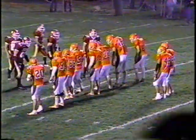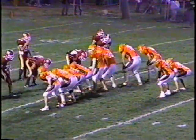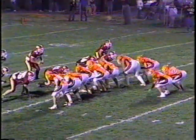David Jolly at tailback, Bear Lewis at fullback. Buckeyes will go out of the power I. Charlie Wind at the wingback position, handoff to Jolly, and he's tripped up immediately.